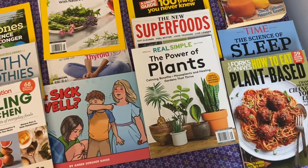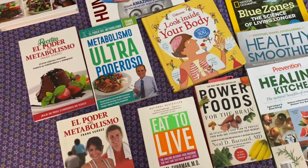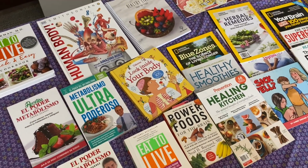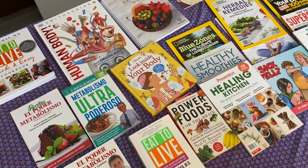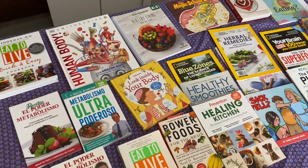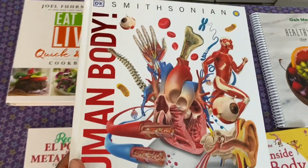These are resources that I have here in my house. I'm not sure if I'm going to be adding other resources later on. We might pay a visit to the library to check other books, but I think with what we have here, it's a pretty good start for what we want to do. So for the human body, I'm going to be using this as the spine.